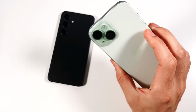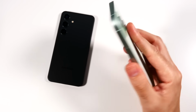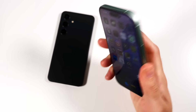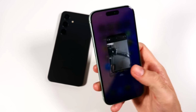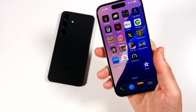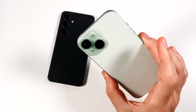Cons of the 15, they're pretty apparent. No 120 hertz. That's obvious. No Apple Intelligence coming. That's a new one, but that's pretty obvious as well. The cameras, they're good, but they don't have that extra zoom. So if you really love that extra zoom, this only goes 10x. It doesn't go 25, 30 like the 15 Pro Max. Other than that, it's a pretty solid device.